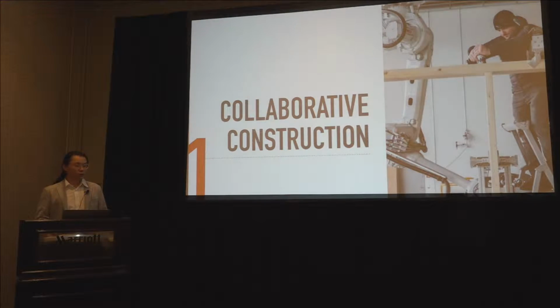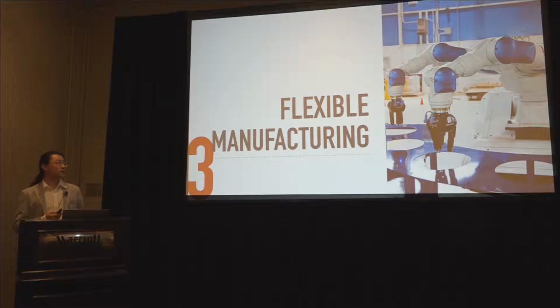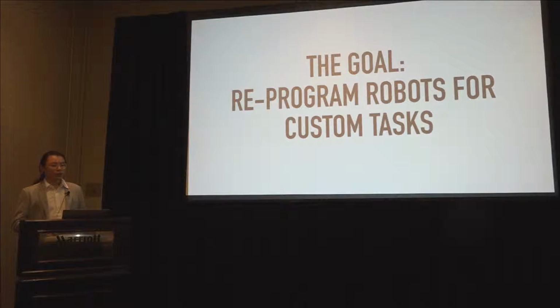It could enable robots to work collaboratively with our human workers. It could help us meet the demands both physically and psychologically of our aging population. It could also help small business owners to set up more flexible and agile manufacturing lines in the future. In order to enable robots to help us in these applications, end users will need to be able to reprogram their robots for their custom tasks.